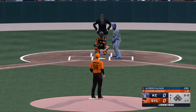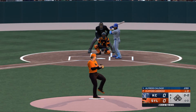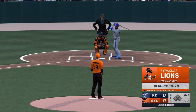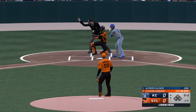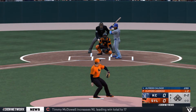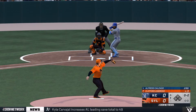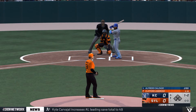Ready to go? Alfredo Calzado steps in for the Royals. And that's how this series begins. Right through there for a strike. The Royals could definitely use a win here with the end of the regular season approaching. Fouls it back with 2 strikes. Not much time left in the season now, Boog, and it can be hard to recover mentally when you lose games you should win. They need to limit the mistakes and fight for every run.